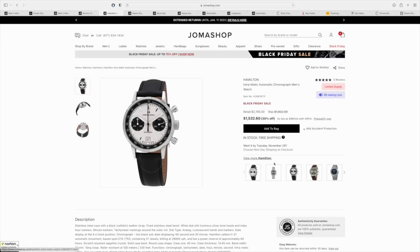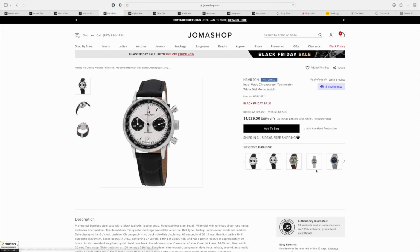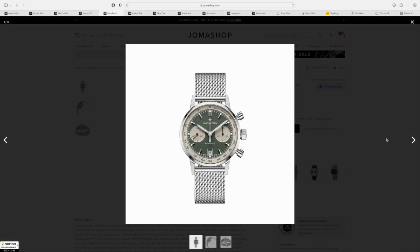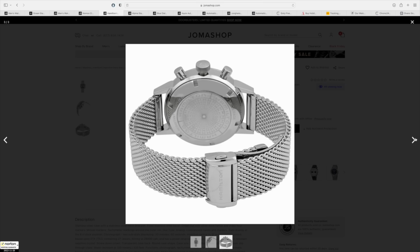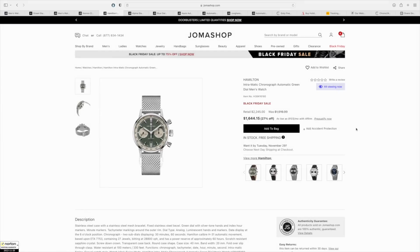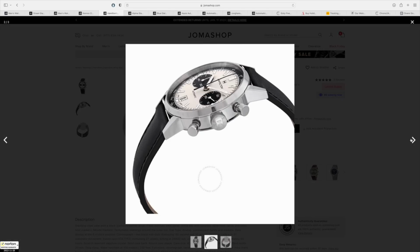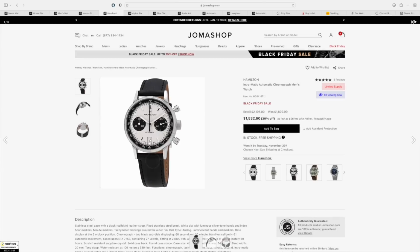Now, me personally, I wouldn't actually choose this watch because of the thickness. I love the look of it, I love the design, but the thickness, I don't know, it just makes it a little bit too big, too thick on the wrist. It's over 14mm thick because of course it comes with an automatic chronograph movement.